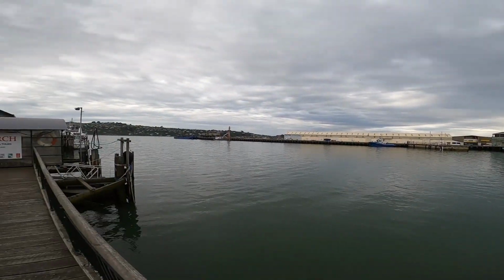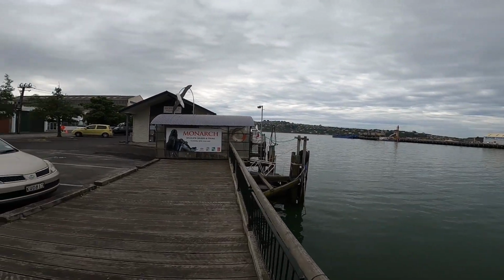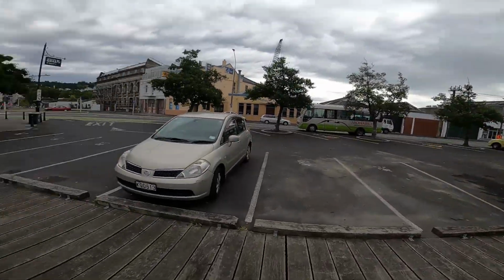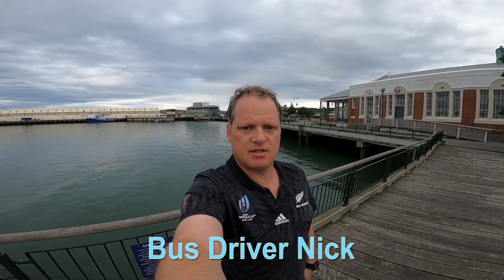And shortly I'm going to be doing a guiding and driving job for Monarch Wildlife Cruises. I'll try and get some little snapshots of my driving today. I'm going to be going to some inlets around the other side of Harbour Cone and out to the peninsula, so get some snapshots of the day anyway, but I'll talk to you guys again shortly.